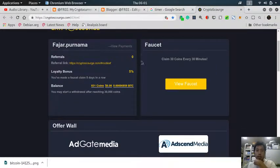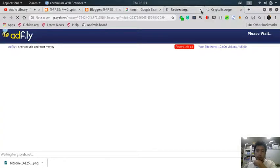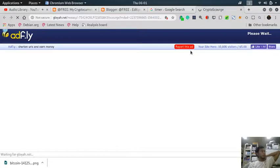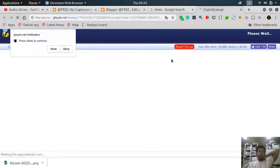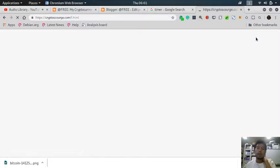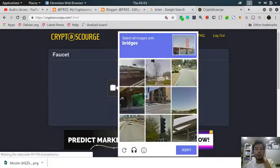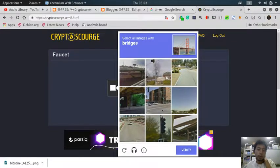So next is Crypto Scorch. Now this one is one of the most annoying. You have to wait for quite a while. You're being redirected from here and there, and even so, when claiming, there is a captcha that you have to do.